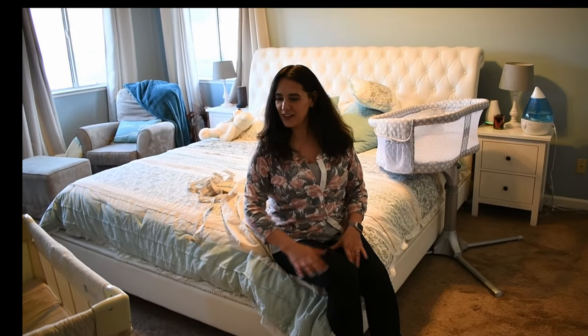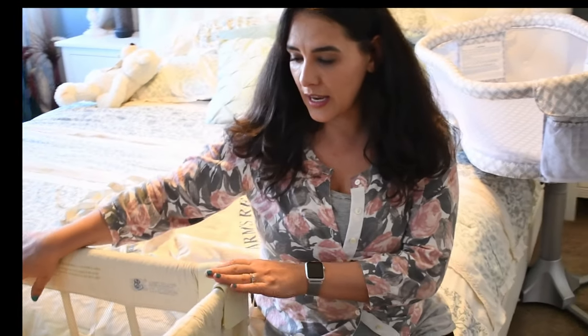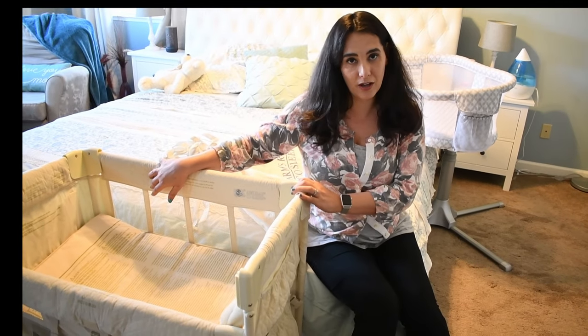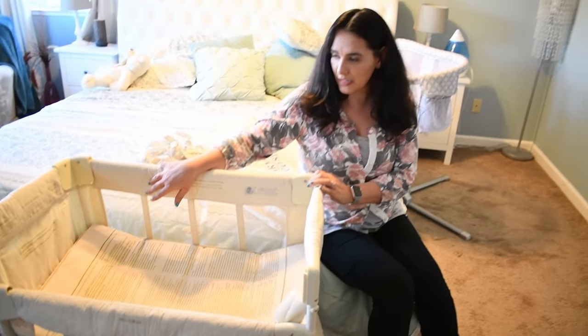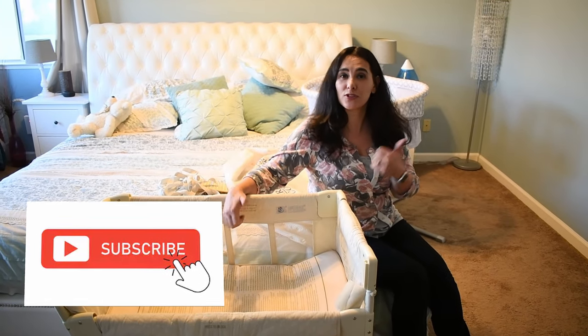So yeah, that's my review on the baby bassinets. So if you're expecting a baby, give one of them a try. This is definitely newer and filled with features. This one has been around for the longest time, and like I said, I've loved it all three times, and I recommend it as well. So thumbs up to both of them.